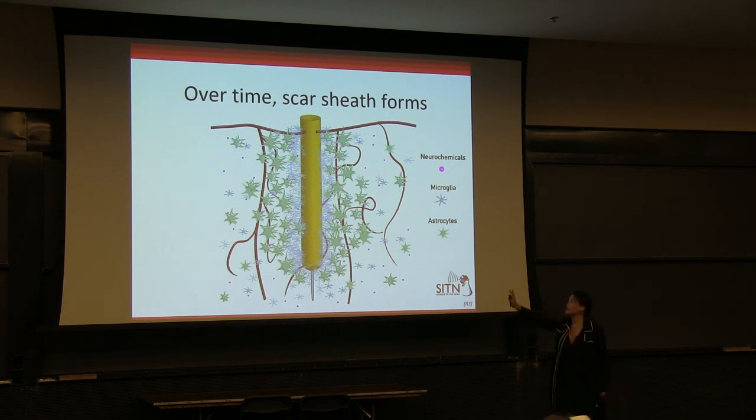As you can see in this illustration, it forms a physical scar sheath. All these inflammatory responses, all your brain is trying to do is protect itself, but it forms this scar sheath that physically prevents the electrode implanted in your brain from measuring the chemicals and the electrical signals.